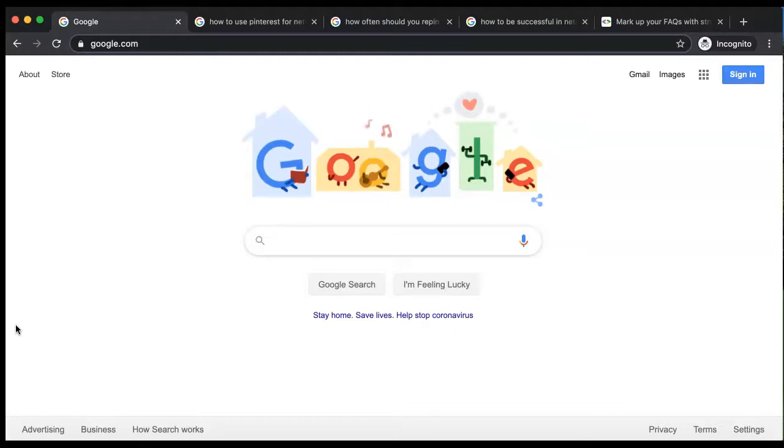Just to preface everything, whenever you're searching or doing any research on keywords or anything in Google, make sure that you're doing it in an incognito window. Google will show you things based on what you've searched in the past if you don't open an incognito window, because Google's very, very smart. So if you don't want your results skewed, always do research in an incognito window.